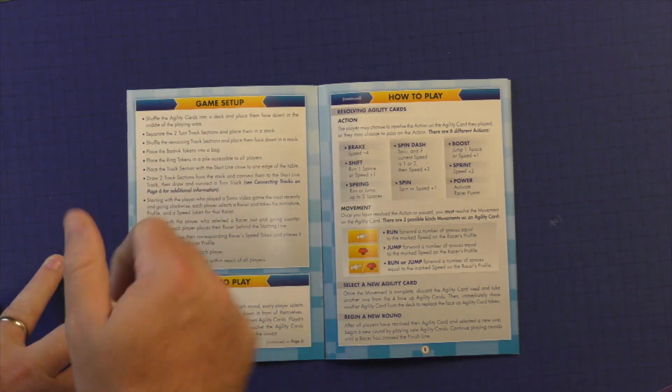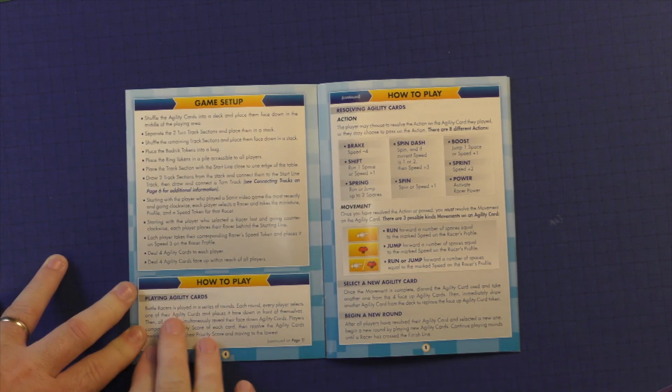You have games set up with no picture. Boo! I mean, it would have been really nice, but it's not that difficult to do. And how to play agility cards.